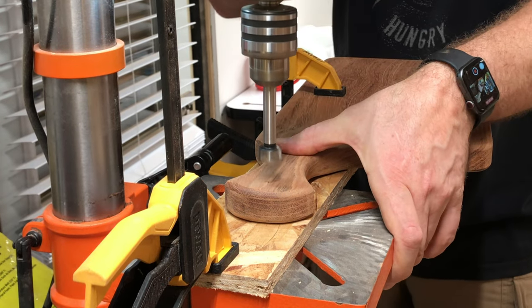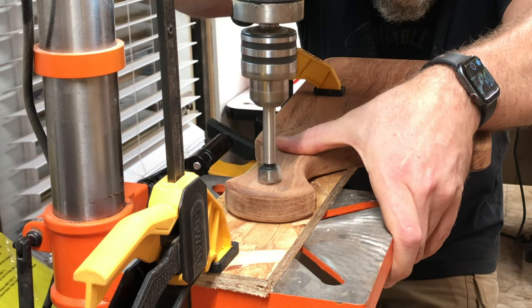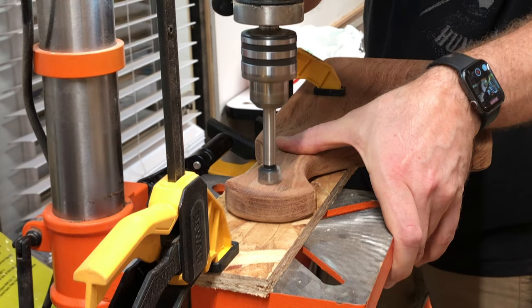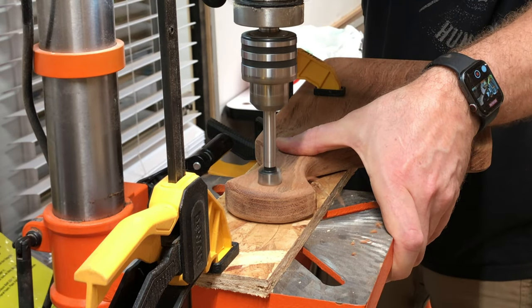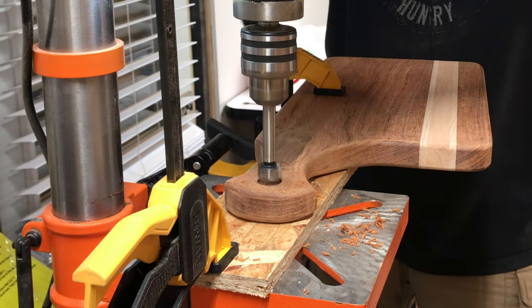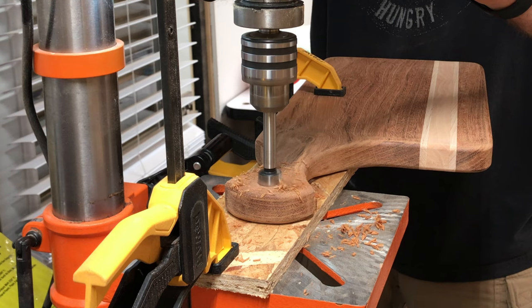I think this was a 3/4 inch Forstner bit. Can you see the smoke? This Brazilian cherry is pretty dense. I don't want to damage my bit, so I just took it slow.